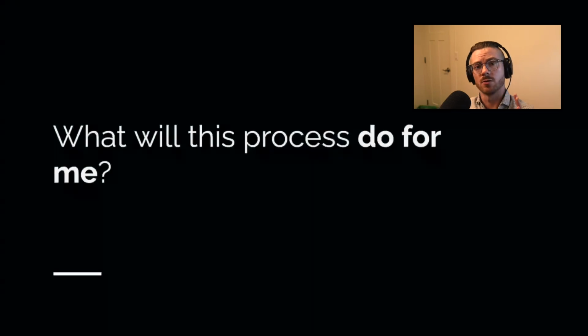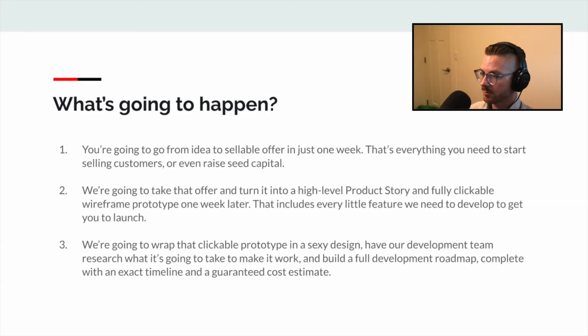So what will this process do for you? Well, for one, you're going to go from idea, from concept, from vision to sellable offer in just 1 week. So that's everything that you need to sell to customers, raise capital. That's an offer. We're going to take that offer and turn it into a high-level product story and a fully clickable wireframe prototype in week 2. That includes every little feature we need to develop to get you to launch.